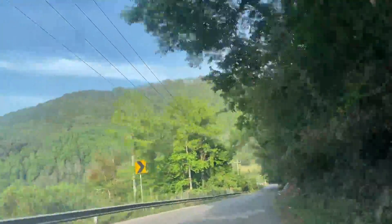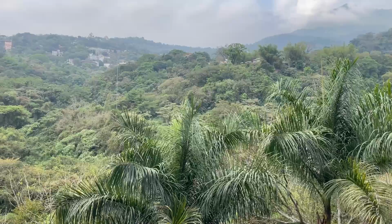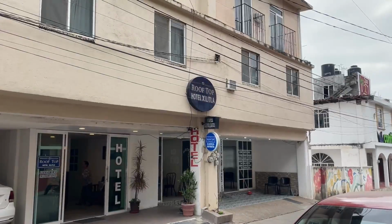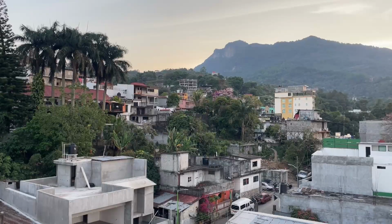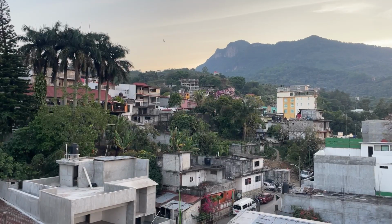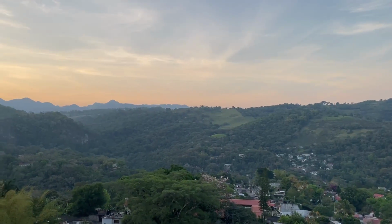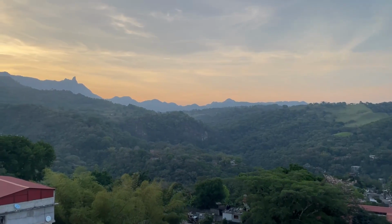Our first stop, a pueblo mágico, magic town, called Xilitla, is in an area known for its lush jungles and freshwater springs. We checked into the rooftop hotel Xilitla, which, yep, you guessed it, has a rooftop with sweeping views of this charming mountain town. We arrived just as the sun was setting and marched straight upstairs to see the village in its golden hour glory.